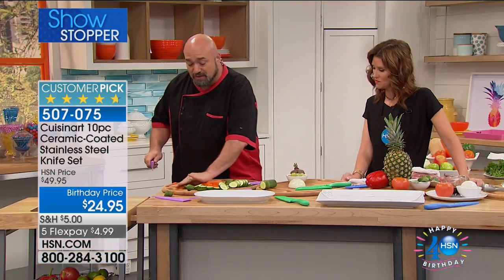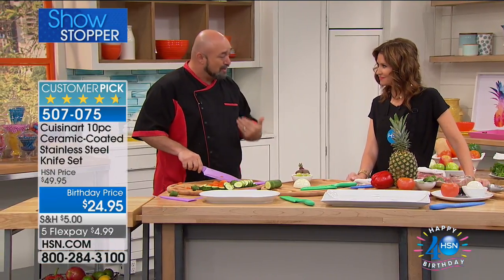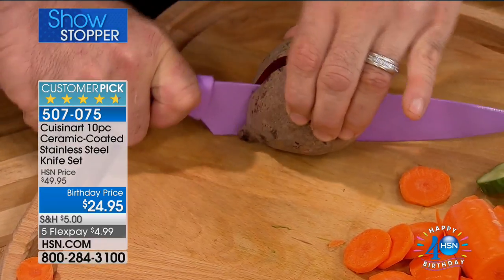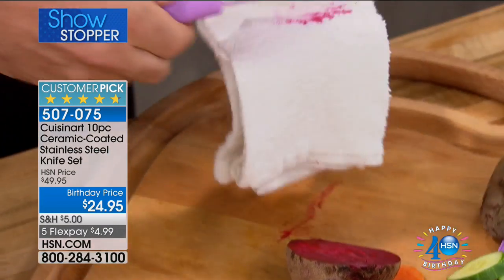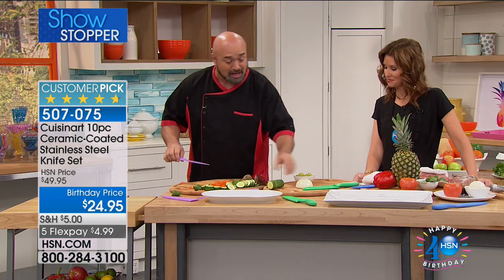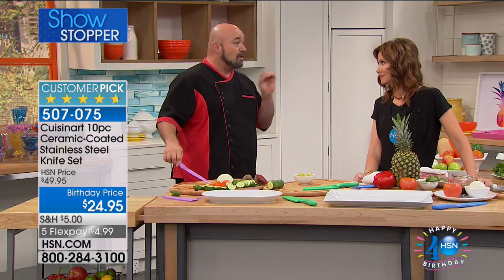So what we've done here is we've taken ceramic, which they use on the tiles on the space shuttle so they re-enter properly, and we've taken stainless steel and we've combined them into a knife that I gotta tell you is never gonna stain, never gonna pit, never gonna rust. These are gonna be those knives that you go to every single time. They're gonna look good for years and years. So let's start talking about the features that I found on this knife that you don't find on knives that even come close to this price.